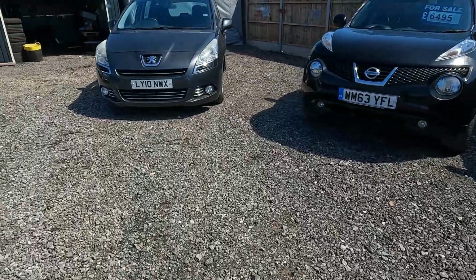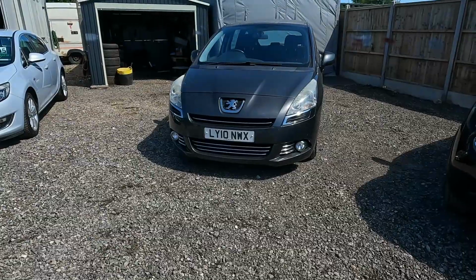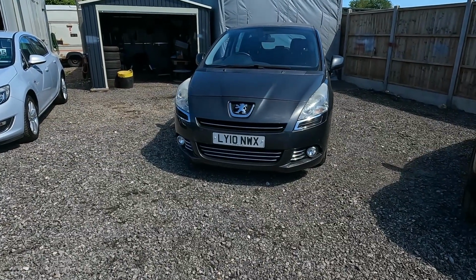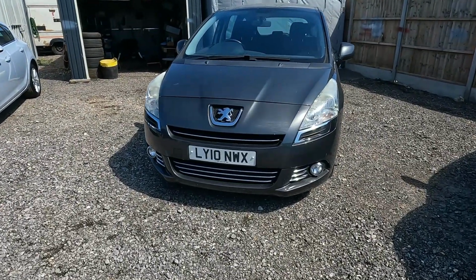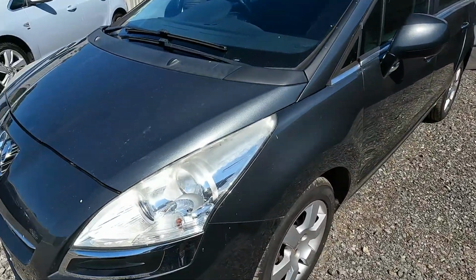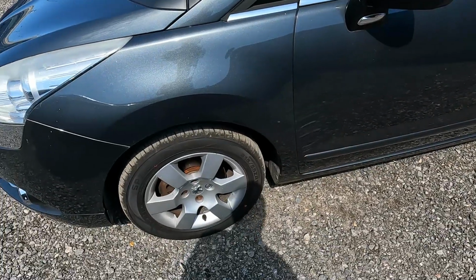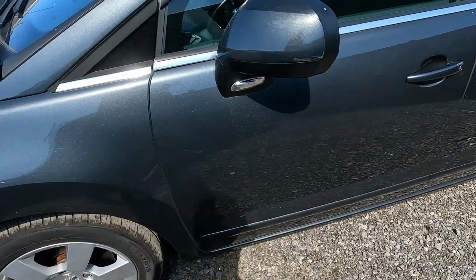We got a new entry. Our first 7-seater, we never had one before, is a Peugeot 5008, 10 plate, 100,000 miles with full service history, which needs a bit of work, nothing too much. It just had new tires, stuff like that. It's been serviced.